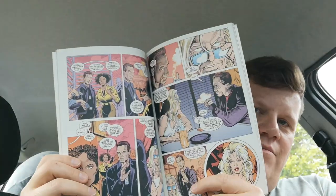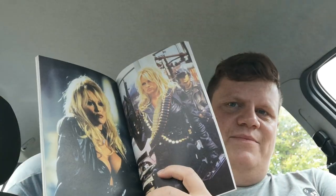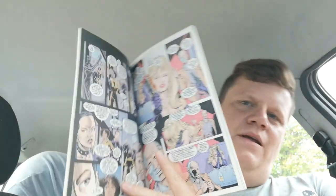And then last but not least, the Barb Wire official comic of the movie. This is the UK version, but I like that. It means it has a nice cover and everything, with some shots from the movie. Probably a horrible comic, but it's that 90s nostalgia, baby.